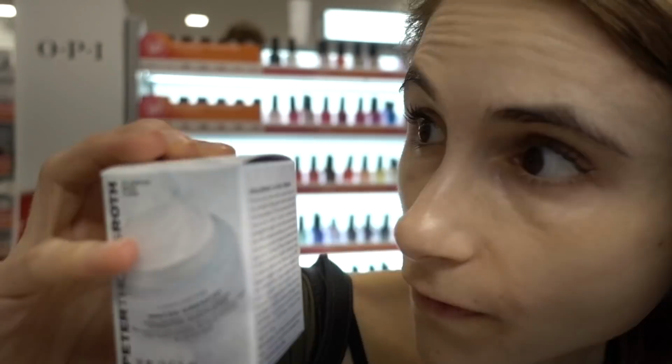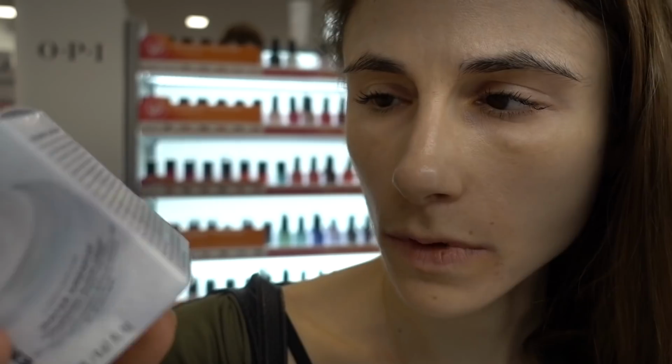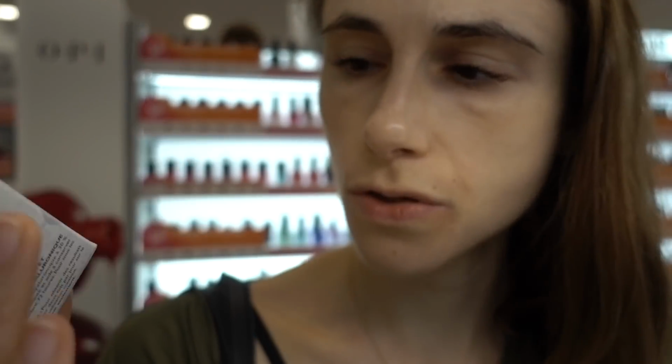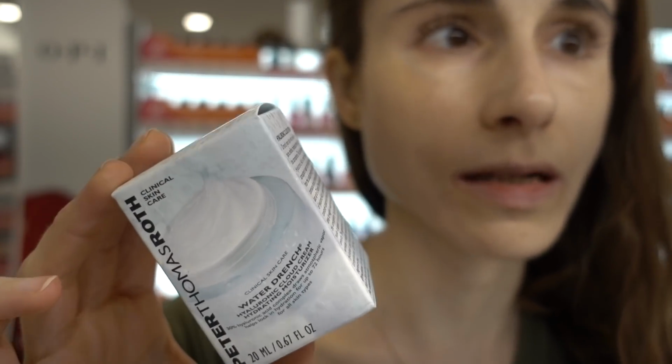I'm over here in this corner because this woman who's following me around, very helpful. This has ceramides in it, which can be helpful in restoring the skin barrier, and it can kind of hydrate and plump up the skin underneath your moisturizer. It is good. It's formulated logically. I don't have a problem with it per se, other than it's expensive.